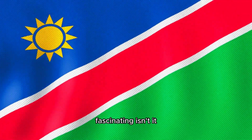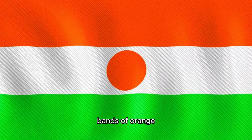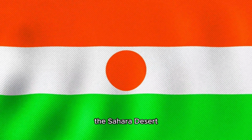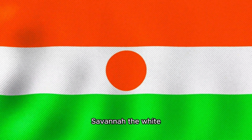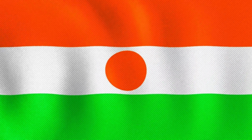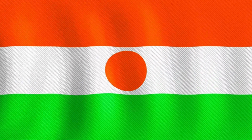Fascinating, isn't it? Niger's flag consists of 3 horizontal bands of orange, white, and green. The orange represents the Sahara Desert and the country's savanna, the white symbolizes peace, and the green stands for the fertile lands. Such vibrant colors and rich symbolism!